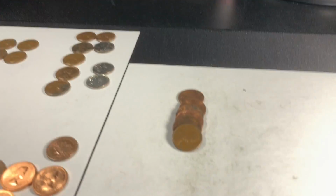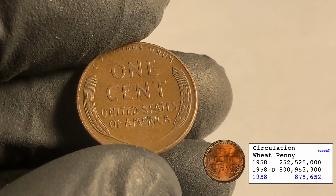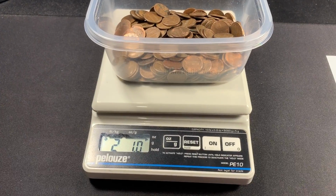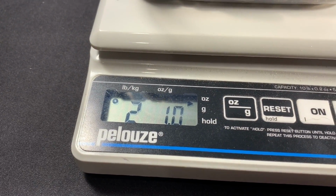Roll 49, towards the back, we've got another wheatie. 1958 out of Philly. Last year wheatie. And that's it for the box. Did get a little over 2 pounds of copper. That's about our average, so that's pretty sweet.